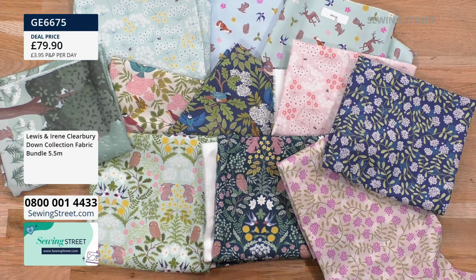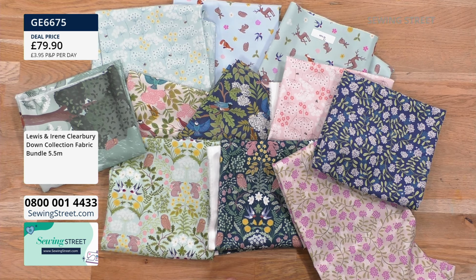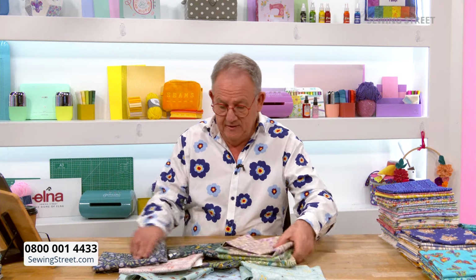There you go, bundle, $79.90. How much should it be? $87.89 is how much it should be. Getting half a metre for free. Okay, I'll just give these to Kat.